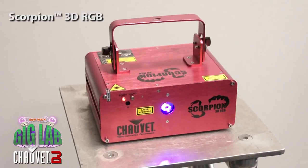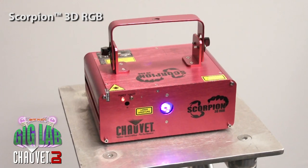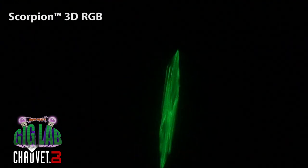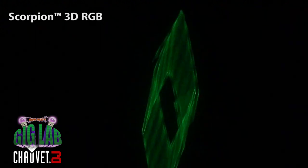But if you want to take things even a step further and add some real rock star excitement to your karaoke show, you might want to try something like this super cool laser. This is the Scorpion 3D RGB. The Scorpion 3D RGB is an amazing graphics laser. It fills the room with up to 80 selectable 2D, 3D, and aerial effects.